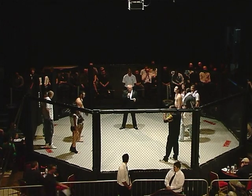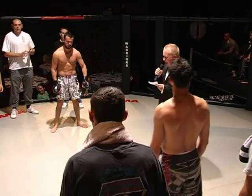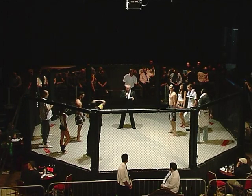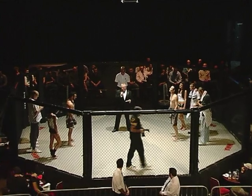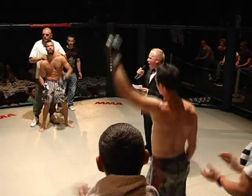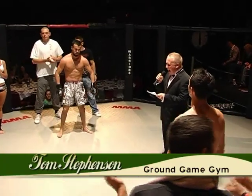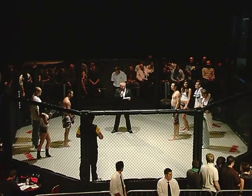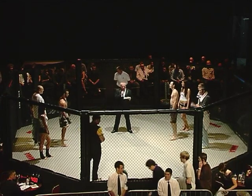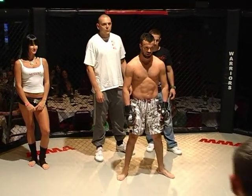This is a semi-pro lightweight contest, three four-minute rounds. And in the blue corner, he weighs in at 70 kilograms. He is fighting out of the Ground Game gym, and this is his debut in the cage. Ladies and gentlemen, please put your hands together for Tom Stevenson! And in the red corner, he weighs in at 70 kilograms. He is fighting out of South Coast Submissions, and this is also his debut in the cage. Ladies and gentlemen, please put your hands together for James Sutherland!